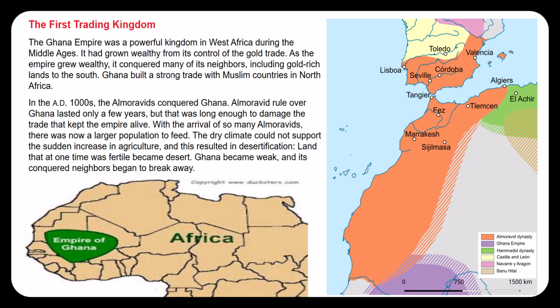Question 25. How did the arrival of so many Almoravids in the area lead to desertification in the area? Well, with too many people and mouths to feed, there was a sudden increase in the need for agriculture, and they basically farmed, and it took away the precious nutrients, and you have the desertification. You have too much farming going on, it can't support it, and so land that had once been fertile was turned into desert.